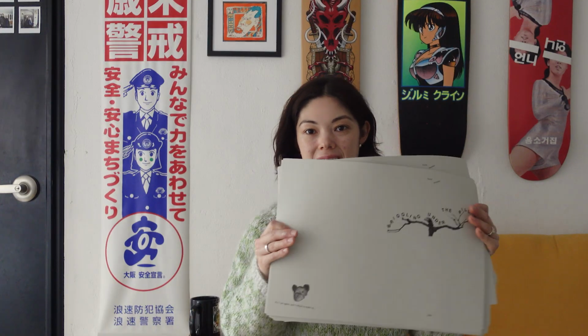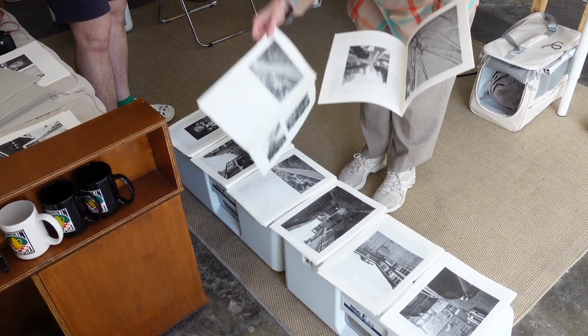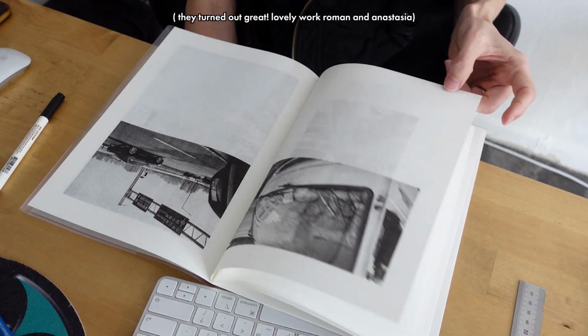Our print's done. This is the cover paper. So it's the last thing that we printed, and then they're gonna come tomorrow to put together the zines.